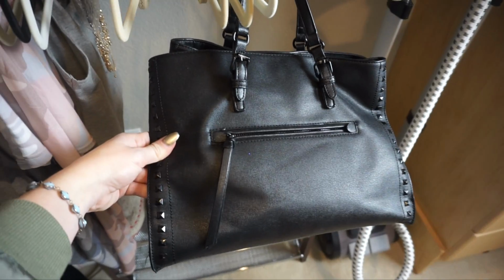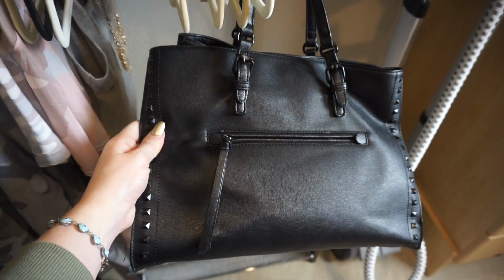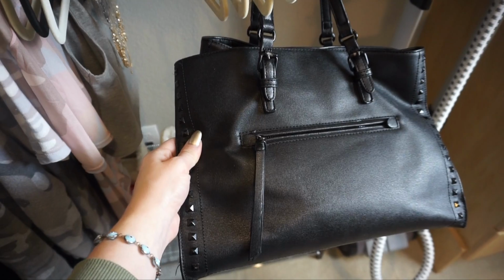Ooh, that's not the right way. You're gonna be able to fit a ton of different things in here and have a ton of space in your purse as well.